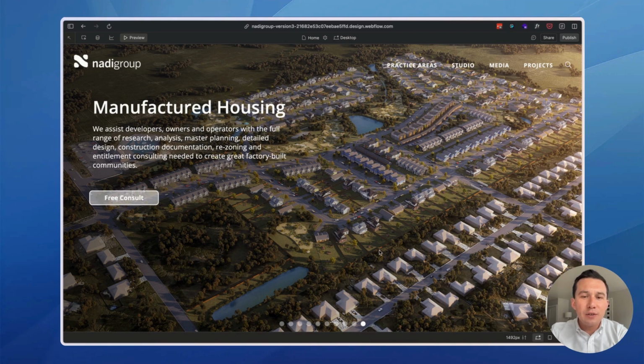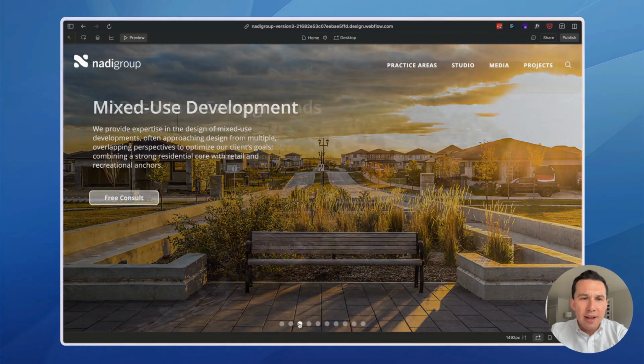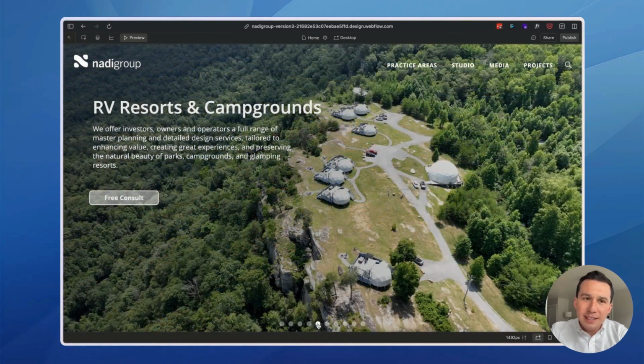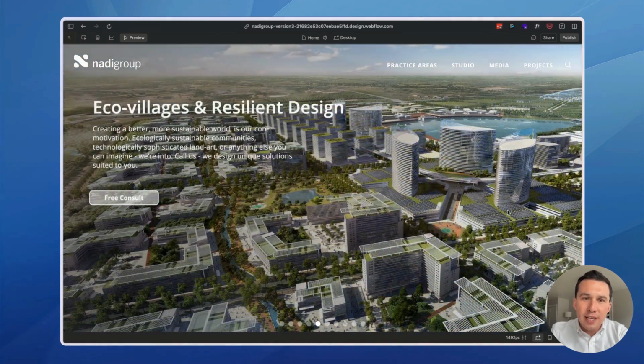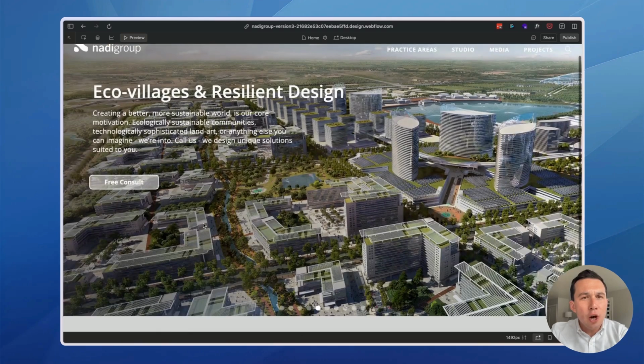So as you can see, it's very simple here. It's just a slider design highlighting the different expertise areas that they operate in. So you can see mixed use development, RV resorts and campgrounds. And this was basically the homepage here. And you can see here, there's a sneak preview of the very futuristic type work that this client is involved in. But then once you scroll down, that's literally all you have here.